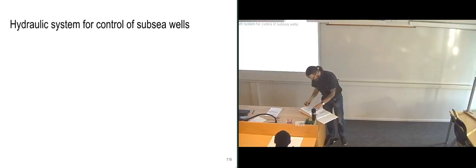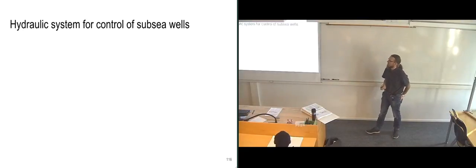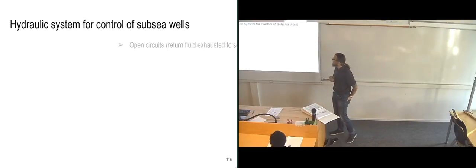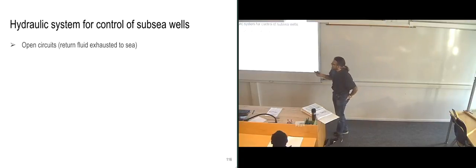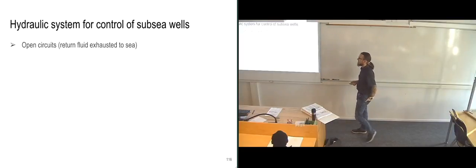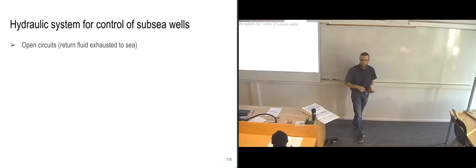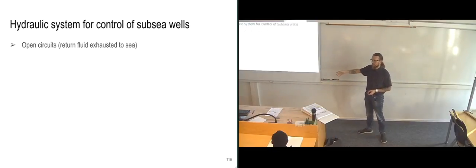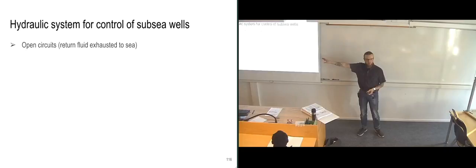So let's see. Yeah, and then we'll look more at the hydraulic system for the control of subsea wells. So there's a bit more to look at here. You can use open circuits where you are returning the exhausted fluid to sea. So basically you have a valve down by your Christmas tree, and you're pushing your fluid down to operate the different valves, and when you're done with the fluid, you just release it into the sea.